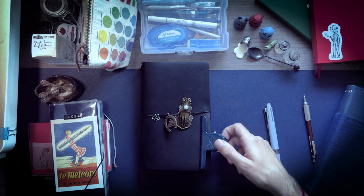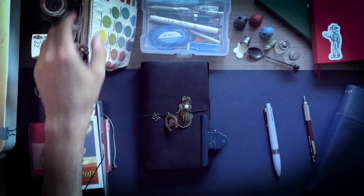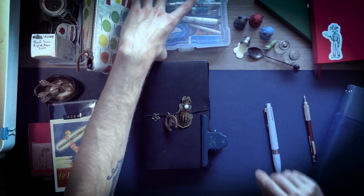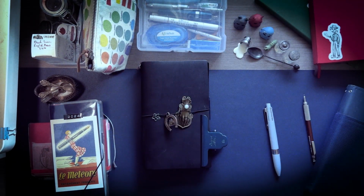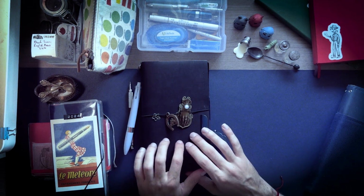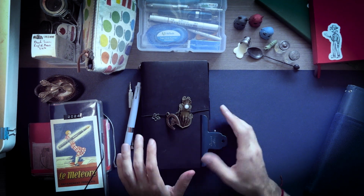I filmed some clips earlier of me reorganizing my 2 pencil pouches. I have a main pencil pouch, and then a smaller one that I throw in my backpack when I'm running out the door. This has the essentials in here, which I can go through in a separate video if you want. But yeah, I think I've decided that this is the way to go, at least for personal stuff.